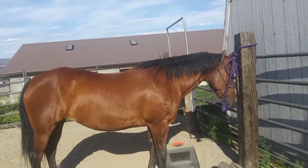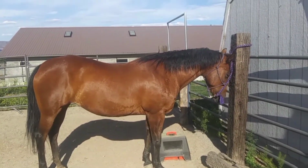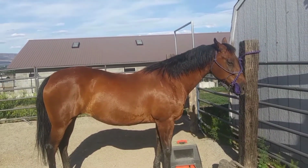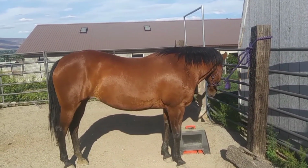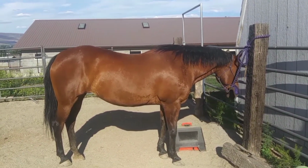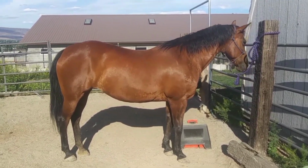Got about 2 to 3 cups worth that I'm going to give her. She's kind of a big horse, so it shouldn't be enough to get her drunk. It should be enough just to help her out and get her through this. And I'll talk about that a little bit more, but I'm going to go ahead and help this horse.